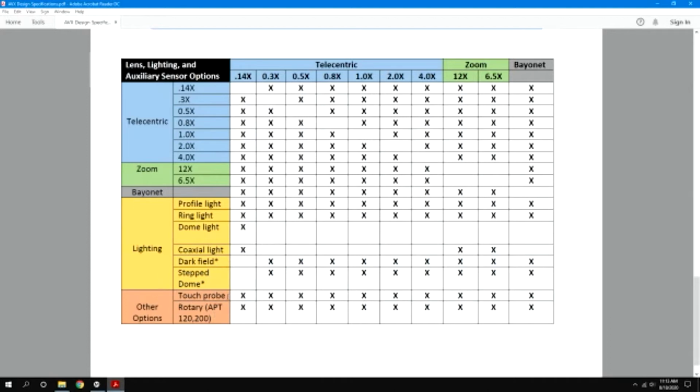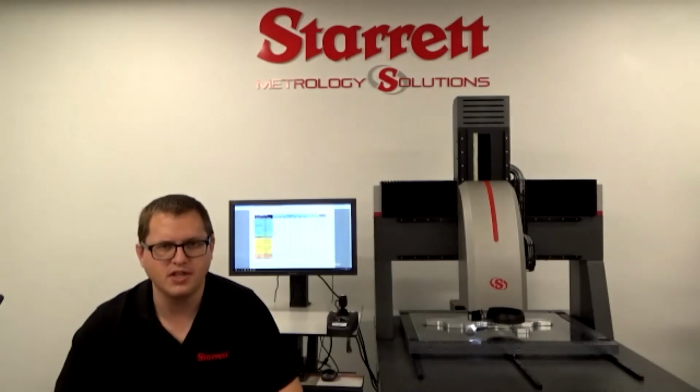As mentioned before, this machine definitely has touch probing capabilities. It also has an option of a probe rack and also a rotary axis. We're happy to offer the APT 200 and the APT 120, which are both direct drive rotaries that are very, very accurate, with 30 arc second accuracy. Basically this matrix here should help everyone be able to configure these and order them to the customer's needs.